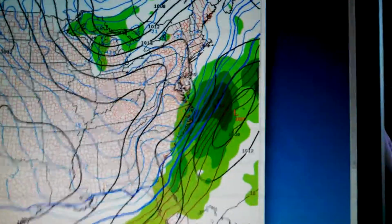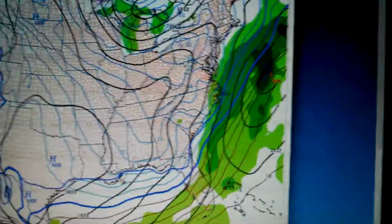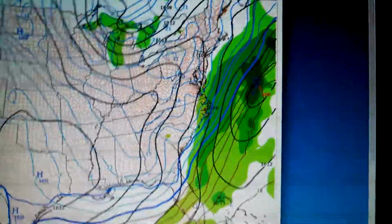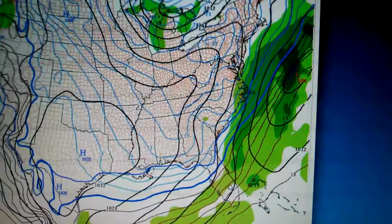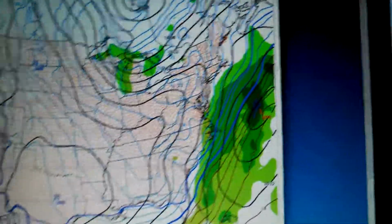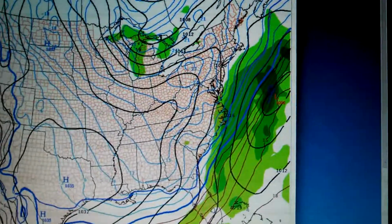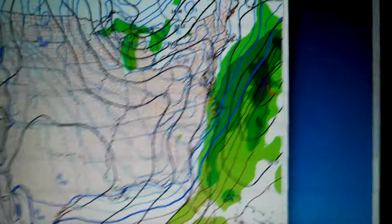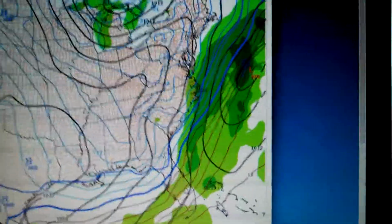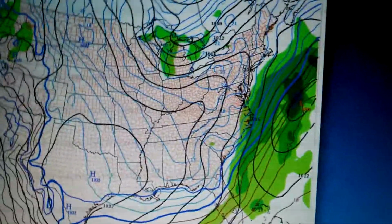And as we move forward, this model is still updating, and you can see this is a little bit better than the previous run. This is something that we really need to watch closely in the 5 day time frame when we start to get a slightly better idea of the situation. So keep a really close eye on it throughout the weekend. And the good news is, we already have the cold air in place, so whatever falls will likely be as snow.